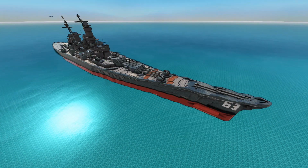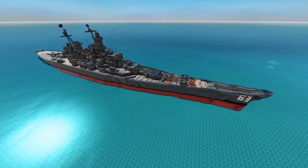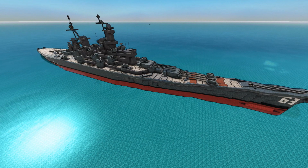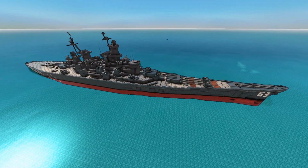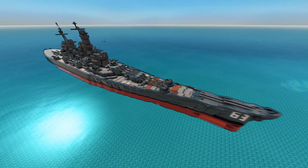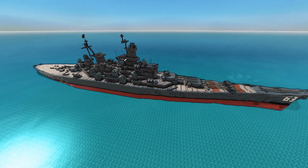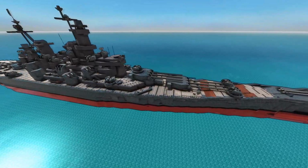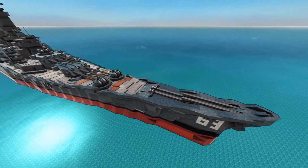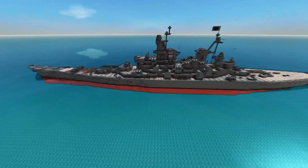I should mention one of the reasons I'm reviewing this thing right now is that in the week of live streaming I just did, one of the things I was trying to do was build a replica craft of my own of the USS Alaska. That's really difficult, so every time I try doing a replica build, I get new respect for the people who actually do it and make a good job of it.